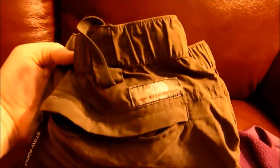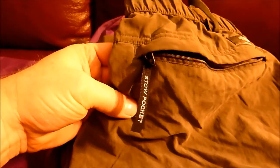Here's a pair of North Face cargo convertible pants with the stow pocket. Whenever you see that, you can basically take the entire pants, fold it up into the pocket, and then zip it, and then it'll pack into your bag. These are size extra large. Should be able to get $35 for these. I paid $5. It's like a North Face day here.